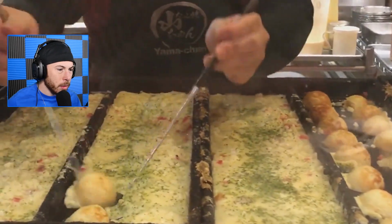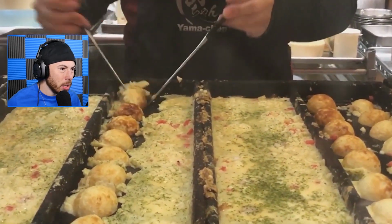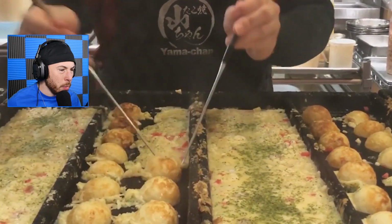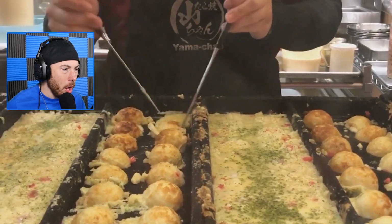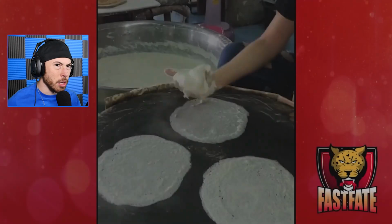Have you ever eaten takoyaki? This is how they make takoyaki. I don't understand what's going on here. Oh. They're just boom, boom, boom, boom, flipping it all up. It's just so hot, it just cooks into this little ball. I've had this before. It's octopus, by the way. I think takoyaki is octopus.